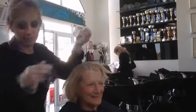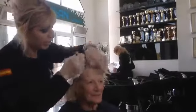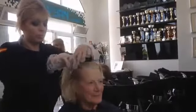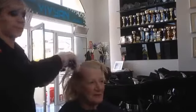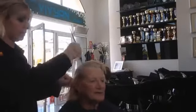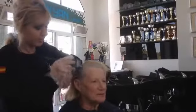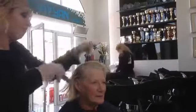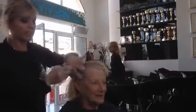Having a soft, lovely, nice color is really important. The darker you make the color, the older you look. Yes, you said that last time. And the hairdresser in Skegness told me to go darker. Oh, so she was wrong, wasn't she? I don't know really. But what we choose here is a lovely, nice color.